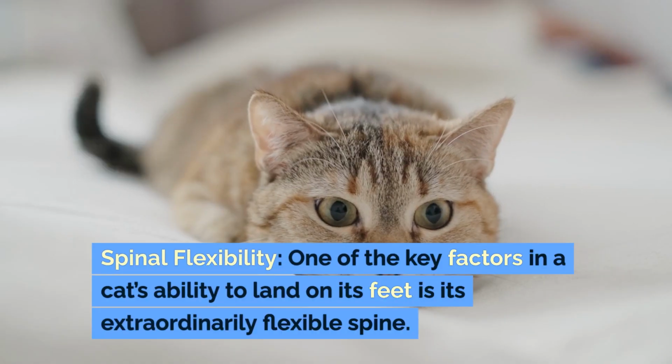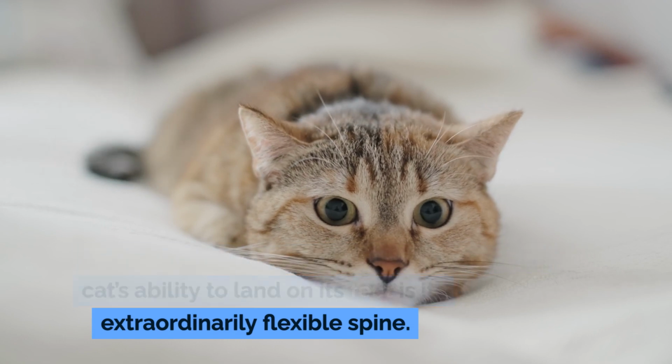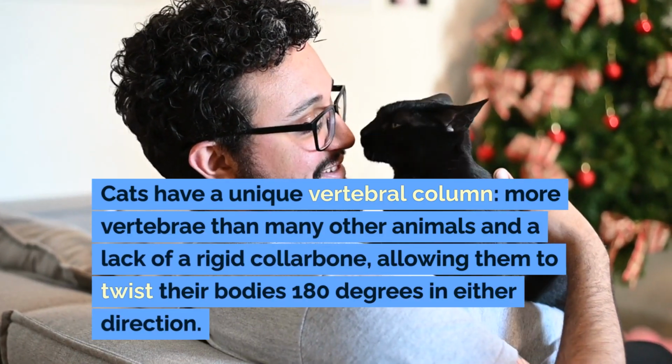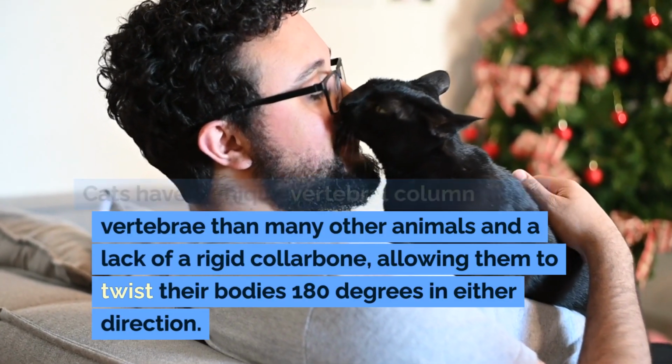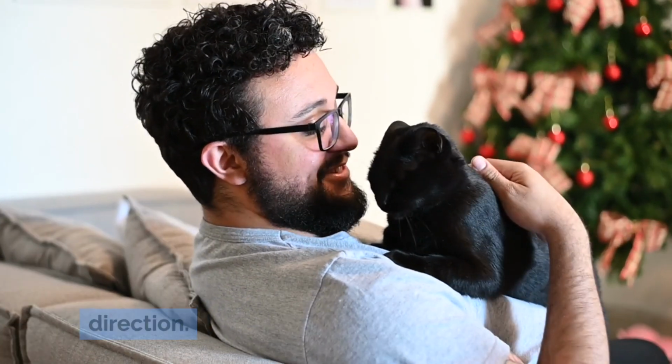Spinal flexibility. One of the key factors in a cat's ability to land on its feet is its extraordinarily flexible spine. Cats have a unique vertebral column, more vertebrae than many other animals, and a lack of a rigid collarbone, allowing them to twist their bodies 180 degrees in either direction.